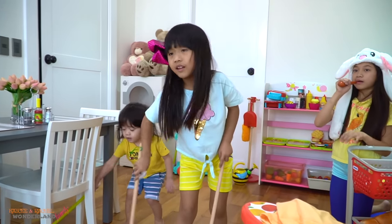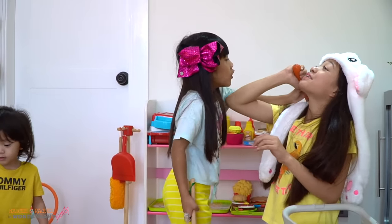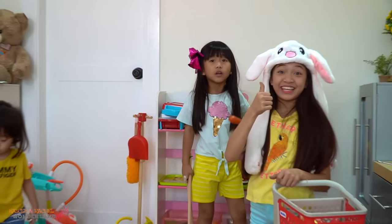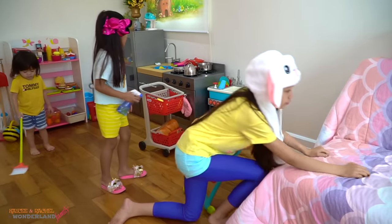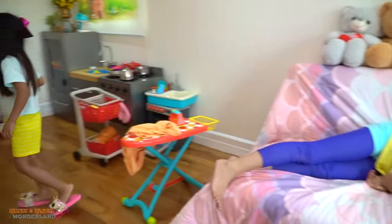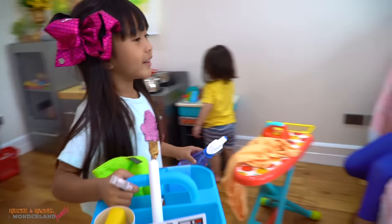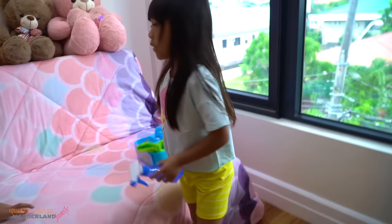Hey, your baby's eating carrots, raw carrots. Oh my gosh, baby, don't eat that. No, don't eat that. Please, baby, sit down. Baby sleeps. Oh, good baby. Imagine if your house was actually this small. Aww, it's cute. Yeah, but mom will not like it.